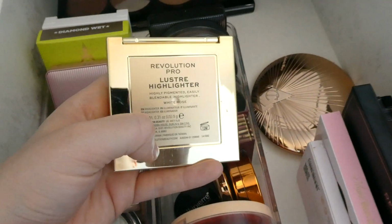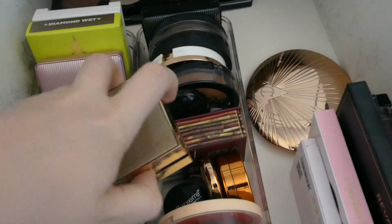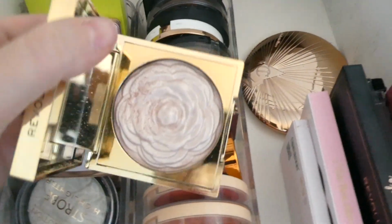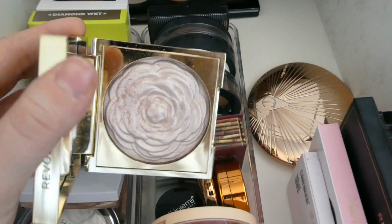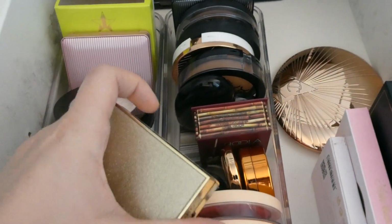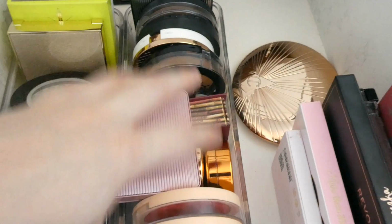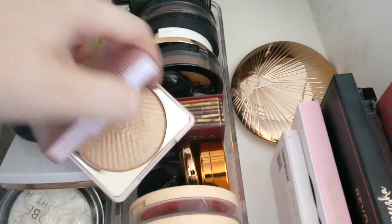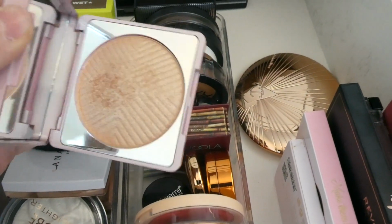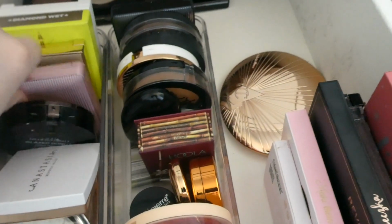So it's the Revolution Pro Luster highlighter. This is gorgeous. It is a little bit too deep for me. The pink is a very cool tone pink, but I do love it, and if I am careful with it, I can get it to work. So I am actually going to keep that because it is beautiful. This is an XX Revolution highlighter that again is a little bit too dark for me, but for when I am tan, this is lovely. So I am going to keep this because I actually get away with this in summer when I have a little bit of a natural tan anyway.